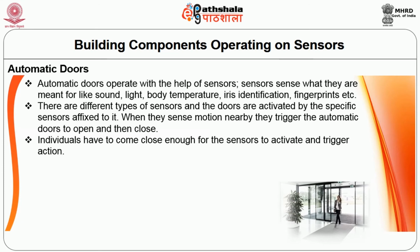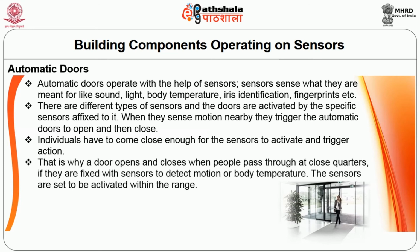Individuals have to come close enough for the sensors to activate and trigger action. That is why a door opens and closes when people pass through at close quarters if they are fixed with sensors to detect motion or body temperature. The sensors are said to be activated within that range.